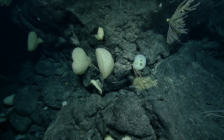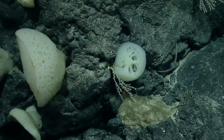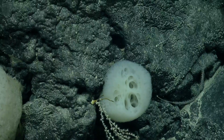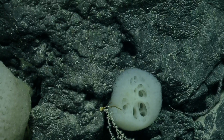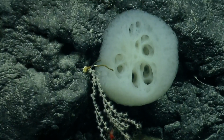Okay, good there. Go in, please. There's also something, shrimp underneath it. Oh, a red shrimp. Oh, that's a sea star. A little sea star. Can we go in a little bit further, or is that all you got? Yeah, go ahead.